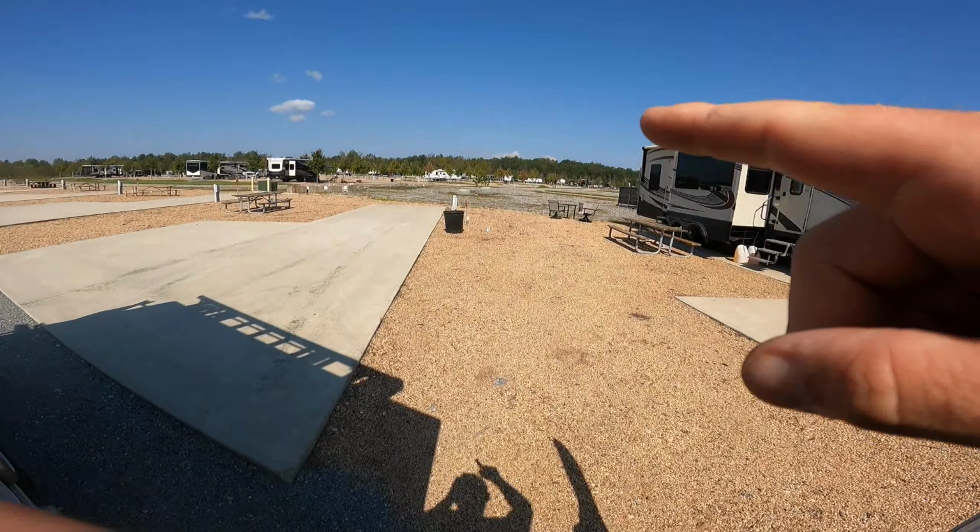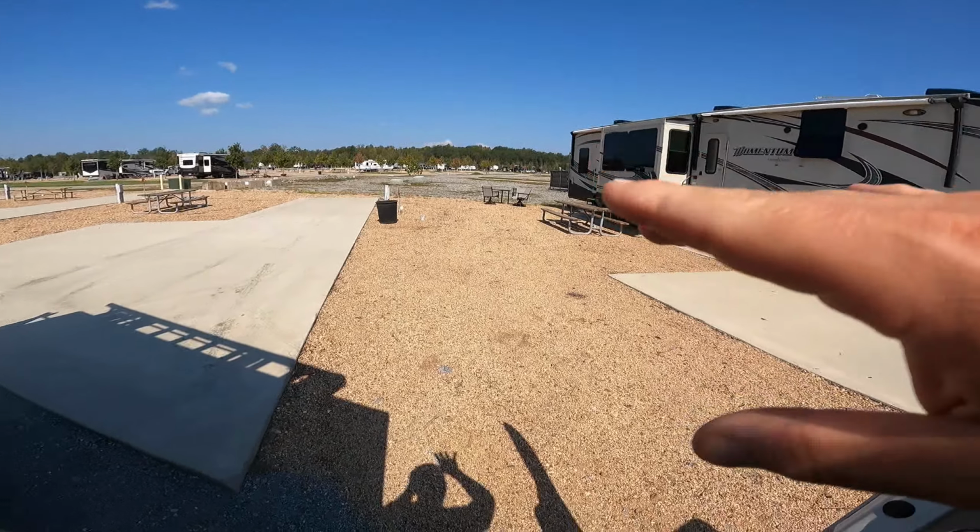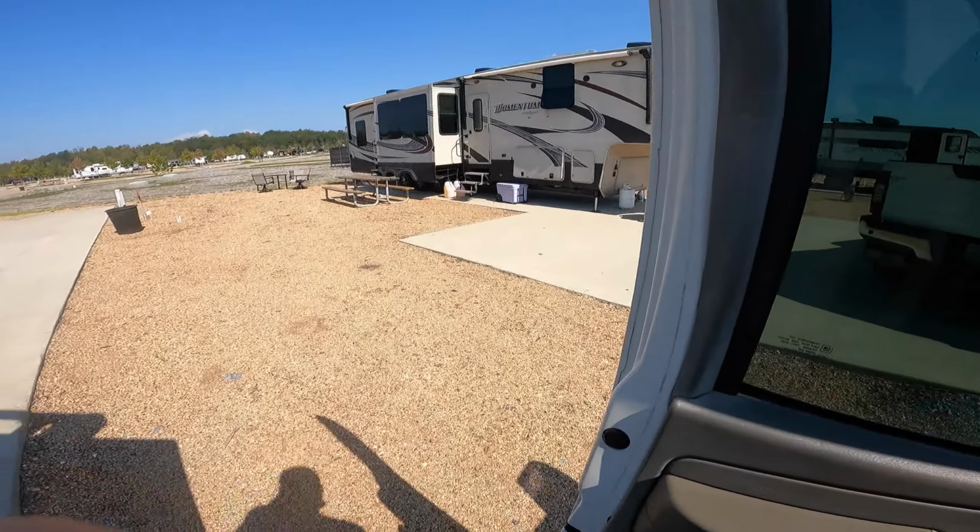So I fixed that camper. It was a pain in the butt. Finally figured it out. Now I'm fixing this camper. It's a water leak.